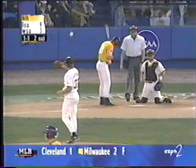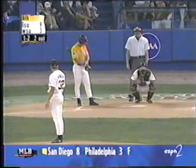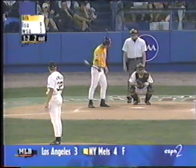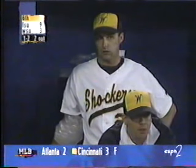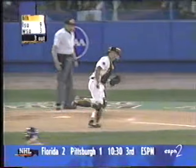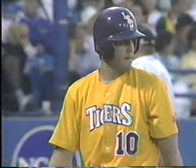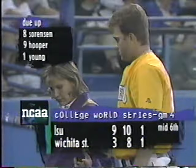And certainly one he would like to have back. 1 and 2 to Wilson. Bauer already has the elbow iced up. Struck him out. So Wyckoff comes in from left and does his job. With two runners on, he strikes out Brad Wilson. We'll go to the bottom of the sixth. LSU still up by half a dozen.